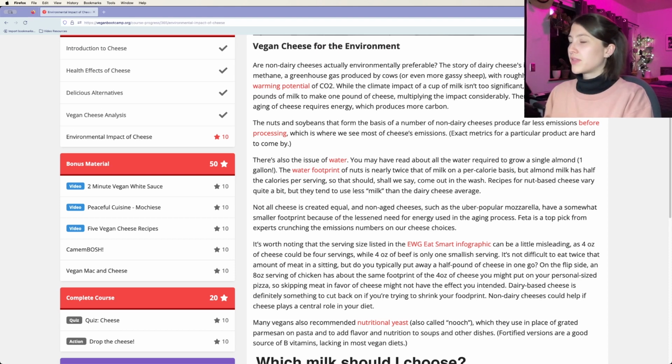All right, so they are basically saying that the production of milk is predominantly the problem with dairy cheese, and thereby the nuts and soybeans that are used to make vegan cheese have a far smaller environmental footprint, and that is the main reason why non-dairy or non-animal cheese is better for the environment. All right.